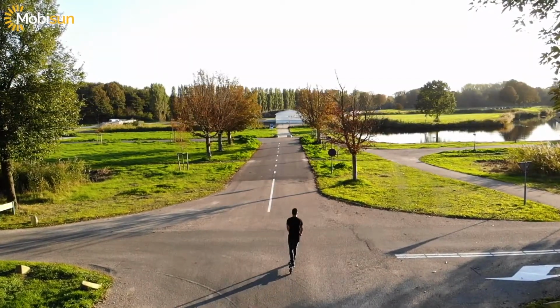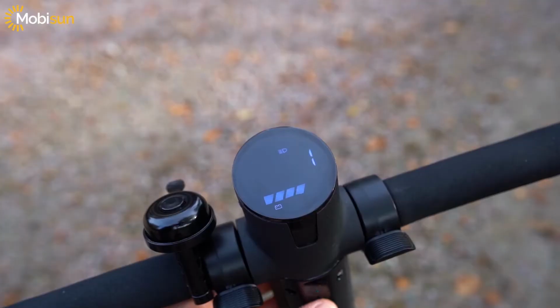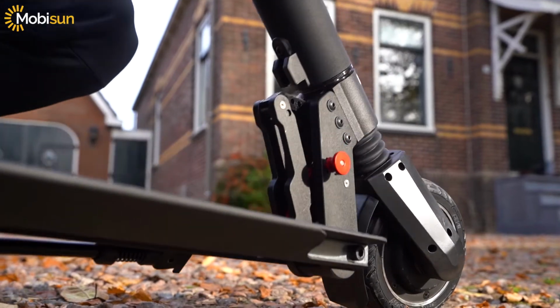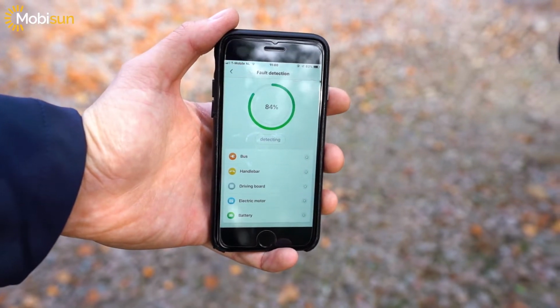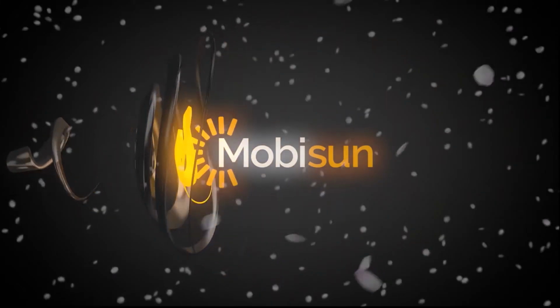So when riding a scooter, please drive safe, use protection, and there are 3 different modes, so if you're in mode 3, it goes really fast, so be careful. So the fact that the scooter is foldable, electric, has LED lights, comes with an app, and is just overall a very fun experience.